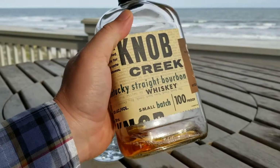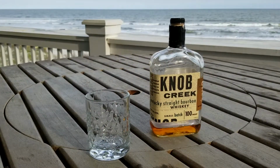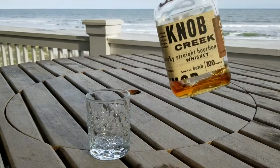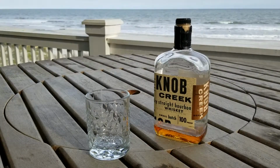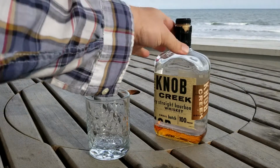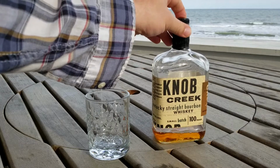Checking out a little Knob Creek. Yeah, down at the beach too. Perfect way to end the workday. Had a little bit of this Knob Creek left over, and I forgot I have not reviewed Knob Creek yet. So I need to go ahead and get on that because it's going down.